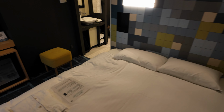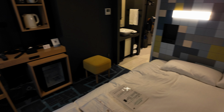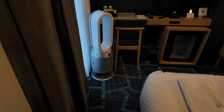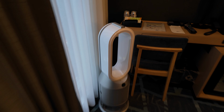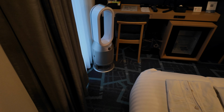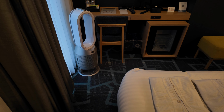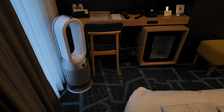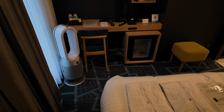So anyway, there are little cubbies with chargers and stuff to charge your things. And then over here, there's this large Dyson fan, which I think is really nice. This room, unlike some in Japan, requires you to put your room key in to get all the lights and everything to work. That fan makes it nice to cool the room down quickly when everything's been off all day.